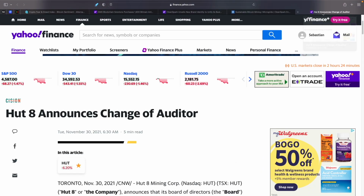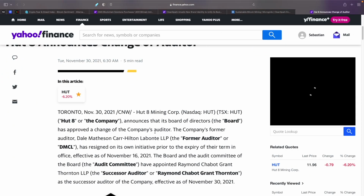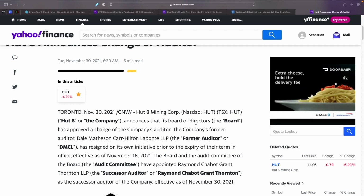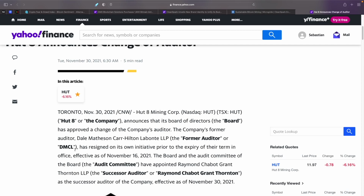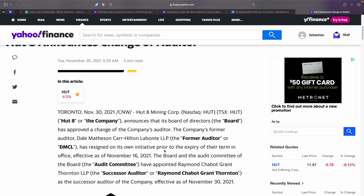HUD 8 also announces a change in auditor. So HUD announces that its board of directors has approved a change of the company's auditor. The company's former auditor, Dale Matheson, Carr Hilton Labonte, LLP, or DMCL, has resigned on its own initiative prior to the expiry of their term in office. Effective as of November 16th, the board and the audit committee of the board have appointed Raymond Chabot Grant Thornton.